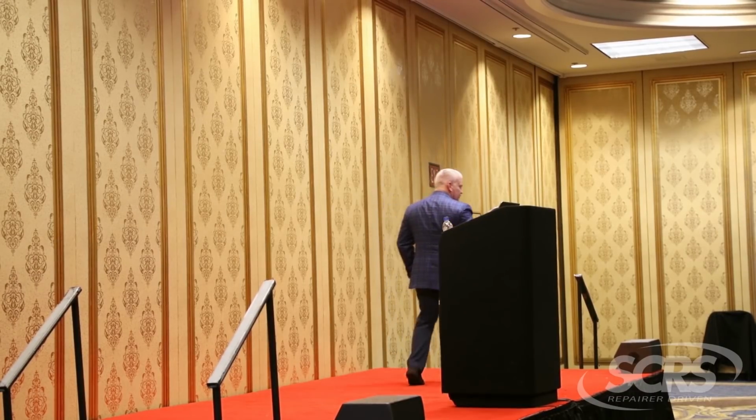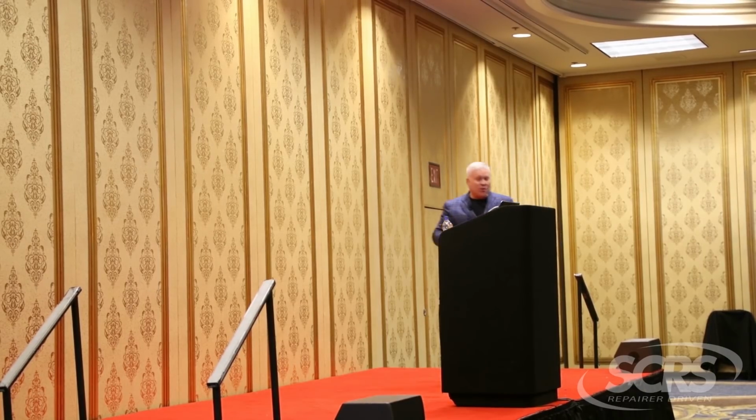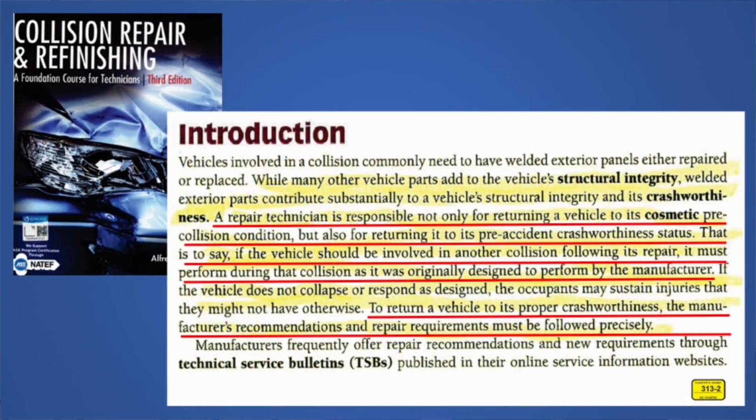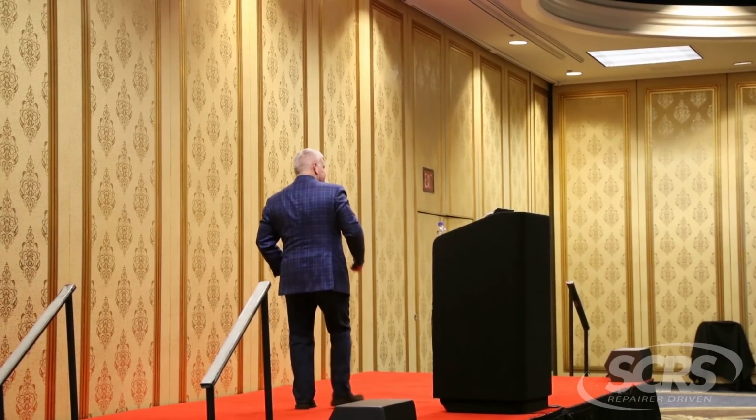We use this book over and over again. The Collision Repair and Refinishing, a foundation course for technicians. I want you to look at this. This sums up the whole case. A repair technician is responsible not only for returning a vehicle to its cosmetic pre-collision condition, but also for returning it to its pre-accident crashworthiness status. That is to say, if the vehicle should be involved in another collision following its repair, it must perform during that collision as it was originally designed to perform by the manufacturer. To return a vehicle to its proper crashworthiness, the manufacturer's recommendations and repair requirements must be followed precisely.